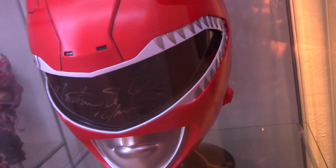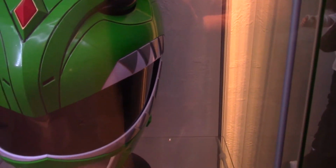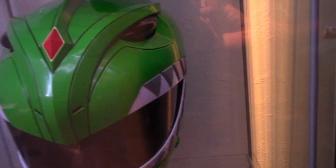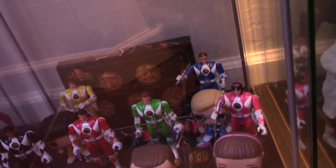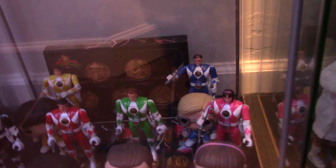I don't know if anybody can really see it too well, but I got to get Jason David Frank to sign this one whenever I go, when conventions open up again, so he could sign the Green Ranger one. I would have got the White Ranger one that came out a year or 2 ago, but I had no room for it, obviously, so I said this is good enough. But got some more retro figures at the bottom, the Auto Morphers, and some Funko Pops without the head, you know. And the Power Coins in the back. Thought it looked pretty cool.